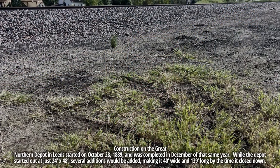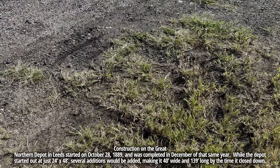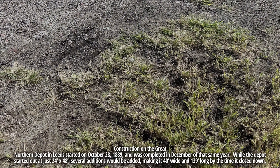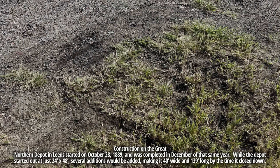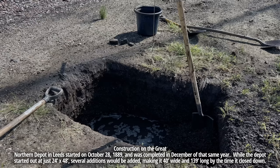Seems we found something here. I kicked some rectangle shape in the ground that marks the dimensions. There's a ton of stove ashes, coal ash, and I felt some objects, possibly some glass down below. So we'll take off the topsoil and see what's down there.